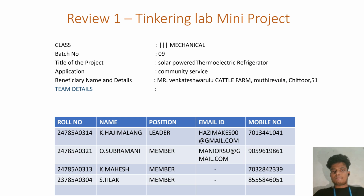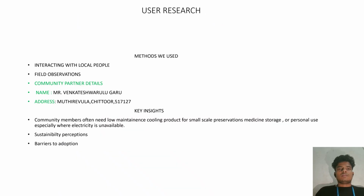We designed this mainly for the application of community service. The main beneficiaries of this project are Mr. Venkateshwar Lukadi Farms, which is located in Matherevola, Chittoor. This is my team, and I am the leader of this team project. Next, we are going to the slide.